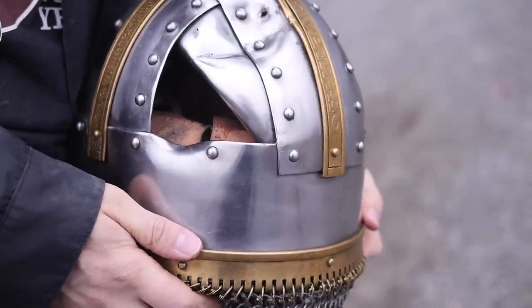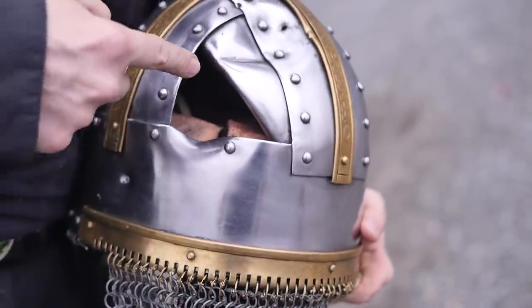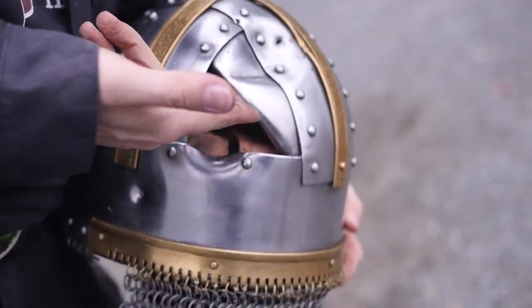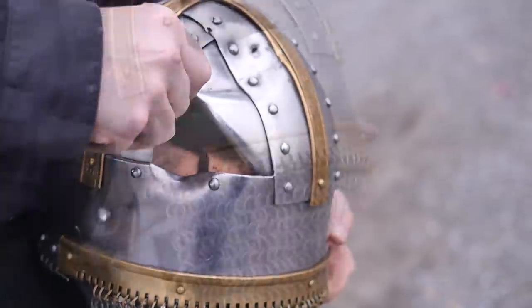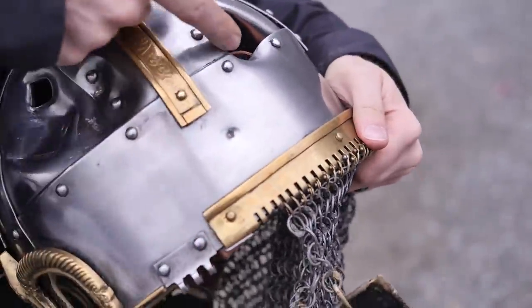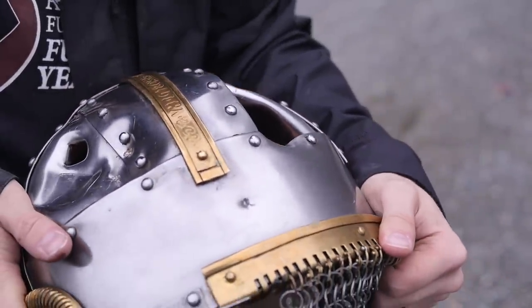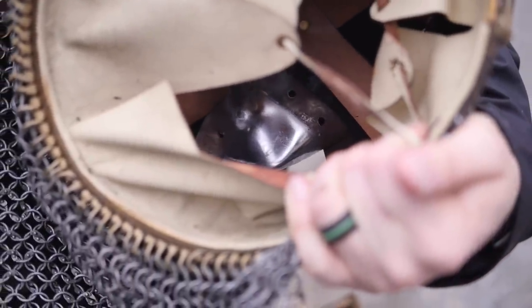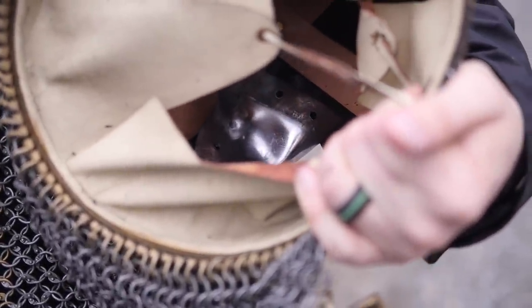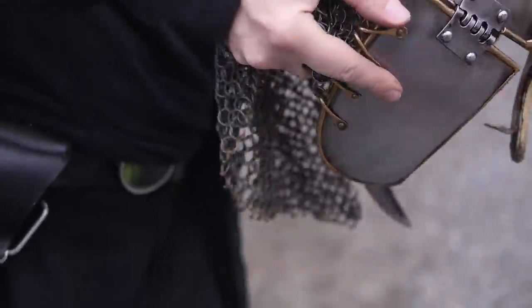Turns out I perfectly exploited the weak spot of that helmet. Primarily the rivets, because the ball struck it and pushed it in, just ripped all the rivets straight out, and it folded that piece in half. There it is. Wow. That is ridiculous.